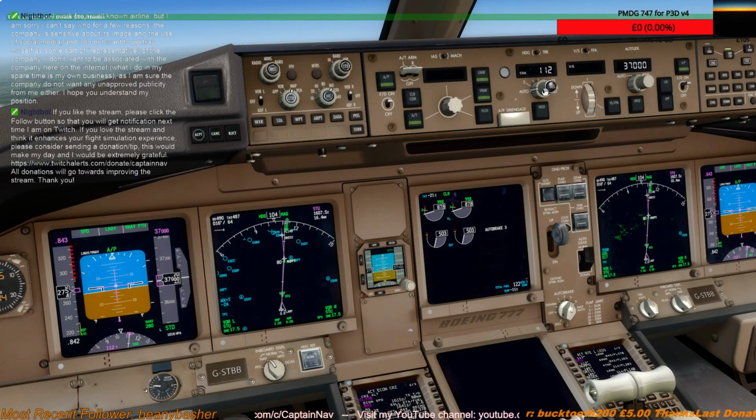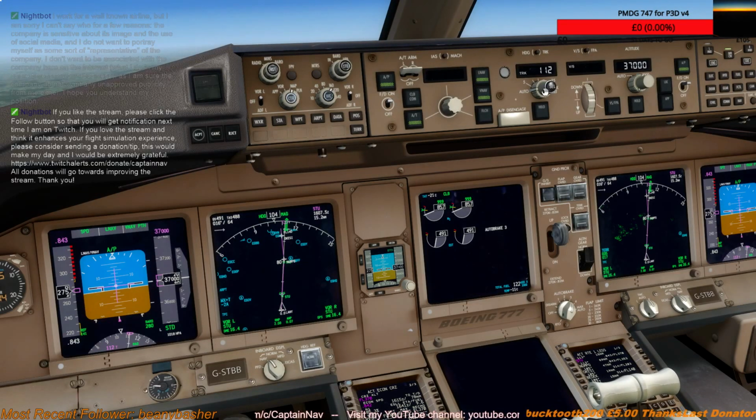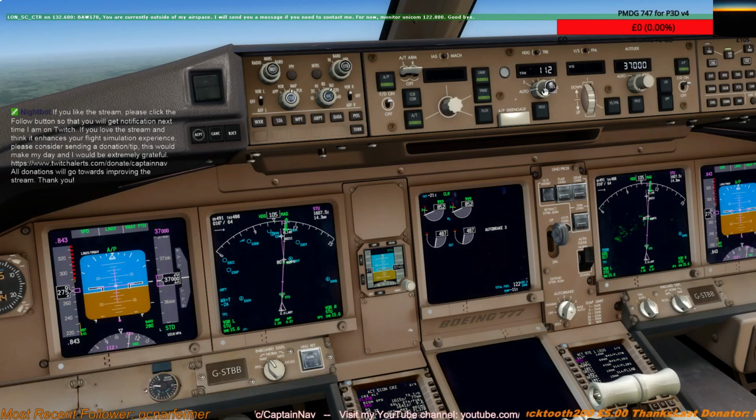London, good afternoon. Speedbird 178. Speedbird 178, good afternoon, pass message. Speedbird 178, fly level 370, approaching Istanbul. Speedbird 178, not in my airspace, 10122 decimal 8. Wilco 178.